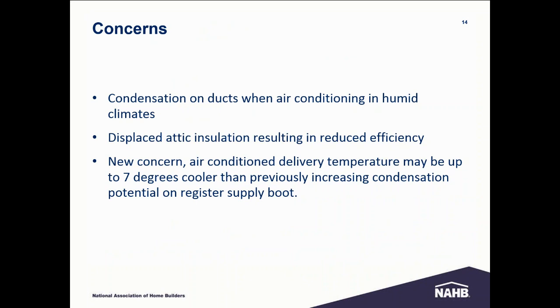So, concerns about buried ducts. One of the problems, and it is a potential problem, especially in humid climates, is condensation on the ducts. And we've tried to address that. The research has shown when it occurs, where it occurs, and hopefully we've taken care of that with these new changes in the code. Another is displaced attic insulation, at least in theory, resulting in reduced efficiency. Research has shown that is not the case.